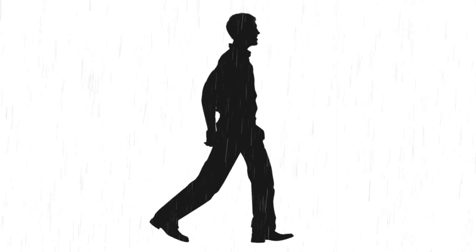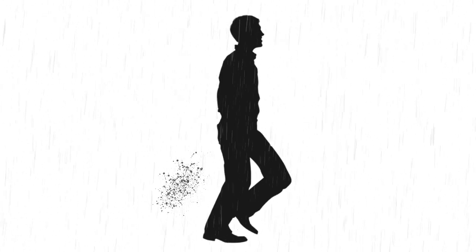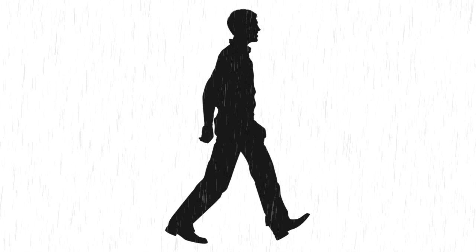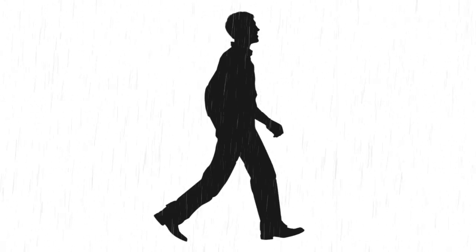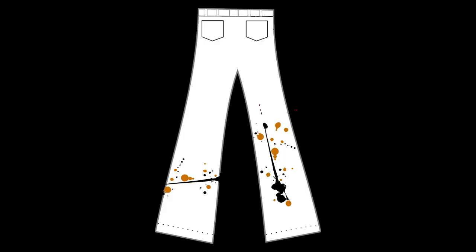Every time we lift our leg that has fallen behind, it bends at the knee and turns upwards in an arc. This causes the water stuck to the sole to be thrown up in droplets due to the fictitious centrifugal force. When the water droplets fall back, they fall on the leg, which is now falling behind as the body moves forward.